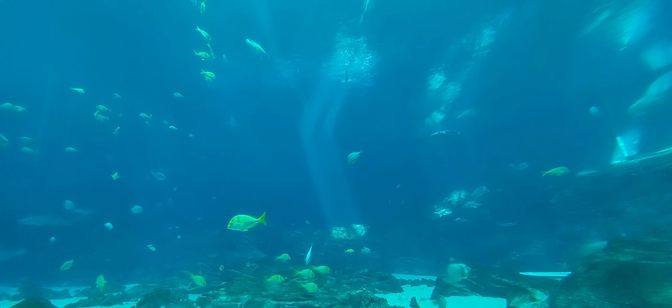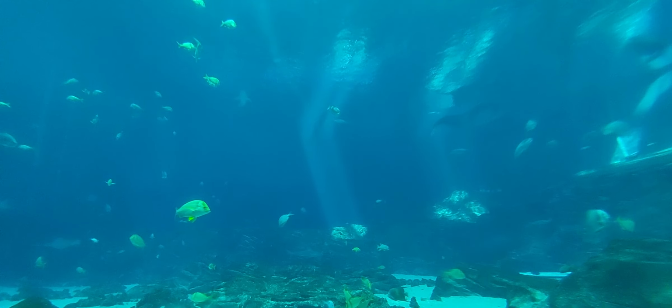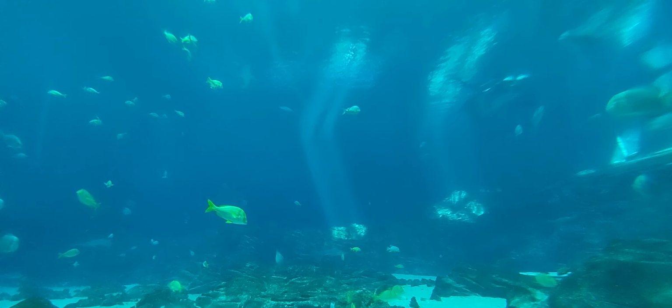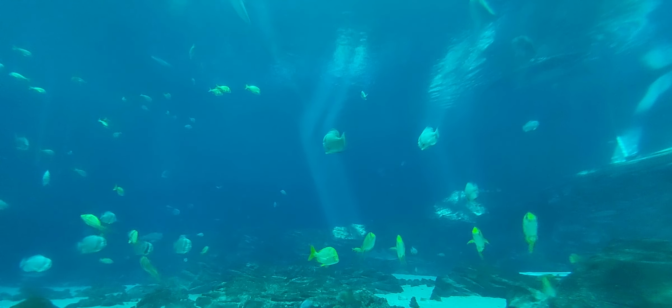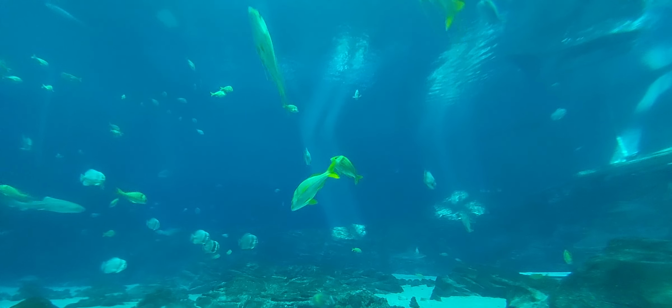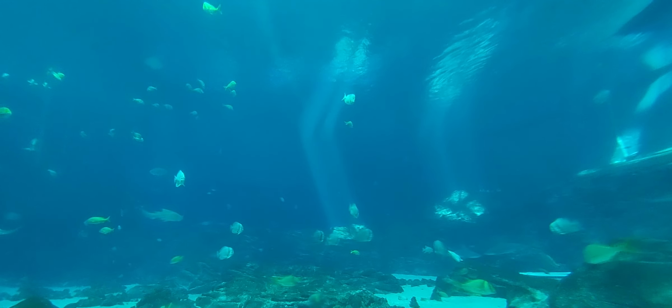Noticed a lot of them come in this area and do turns. That's what I'm saying, like they've been trained. Or the light shines on this part of the wall a certain way, and it attracts them.